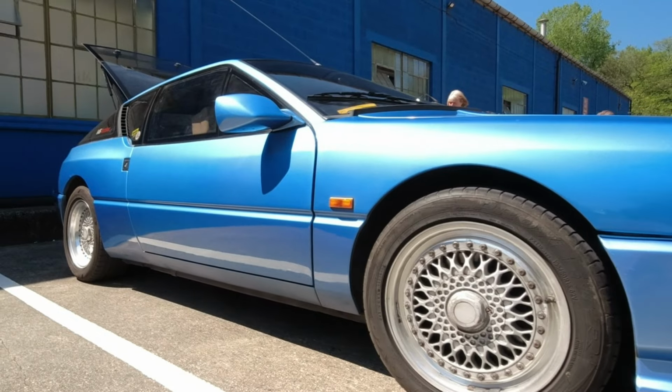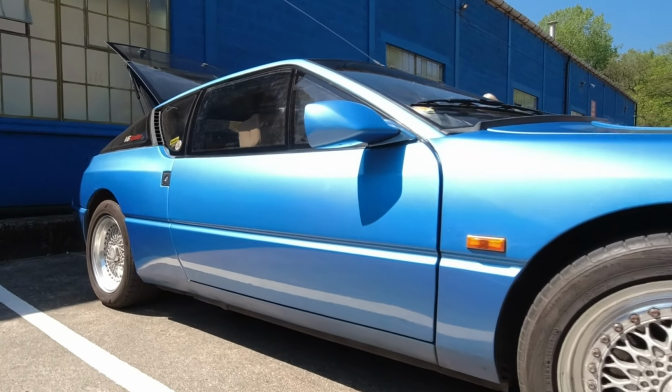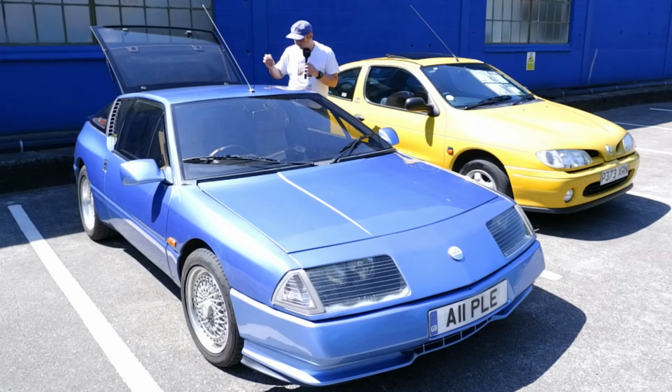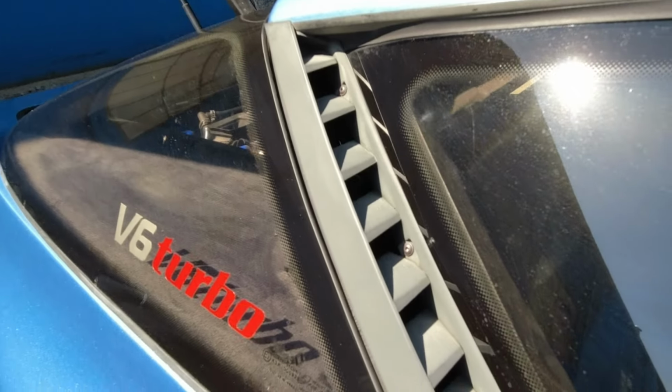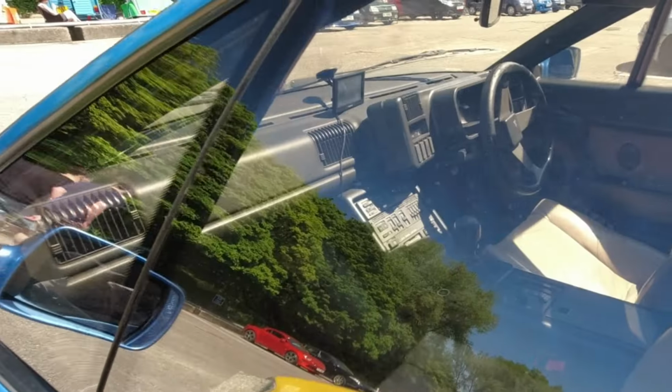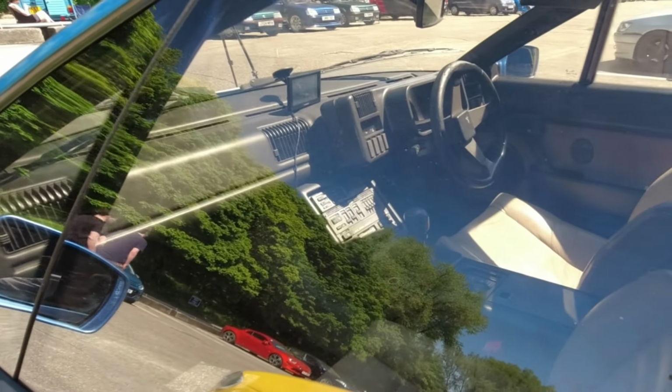But where the 310 seemed to hold a lot more of its heritage to the earlier A110 rally car, certainly the GTAs were much more of a GT car. In fact, in turbo form, these cars could probably easily crack 150 miles per hour. Again, the cabin was a big step up from the 310 that came before. They're certainly far more spacious.